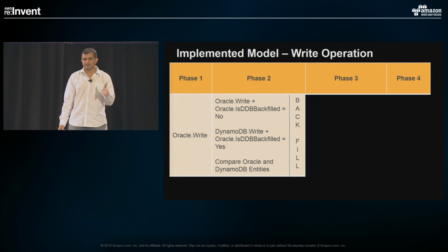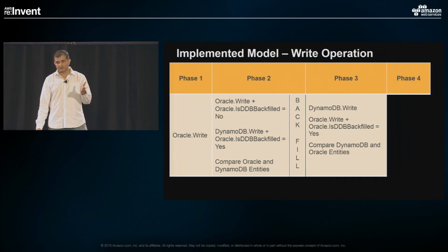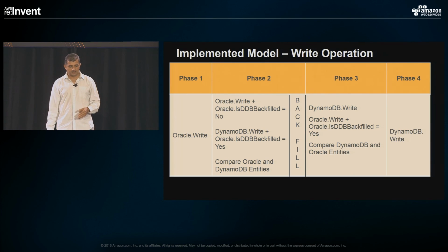In phase 2, this is also where we do the backfill of all of the data. This is just a marker for that. In phase 3, we follow a very similar pattern. It's just that now, since DynamoDB is the master, we first write to DynamoDB, but it is essentially the same pattern. And finally, in phase 4, we're just writing to DynamoDB.